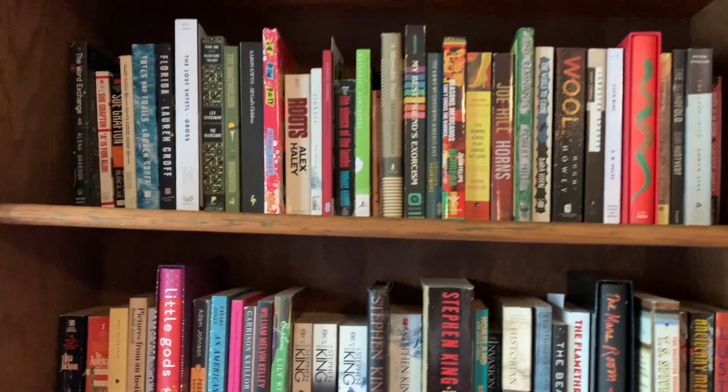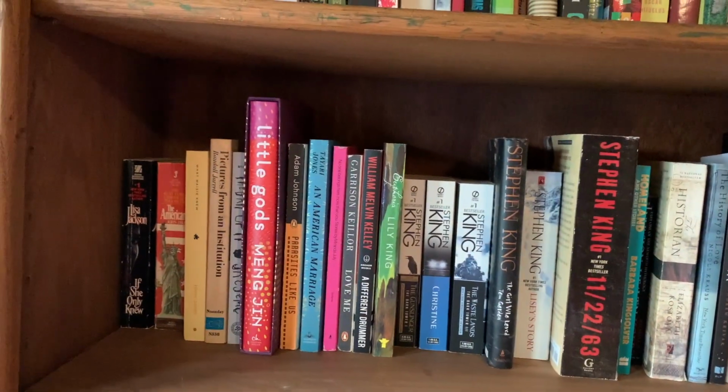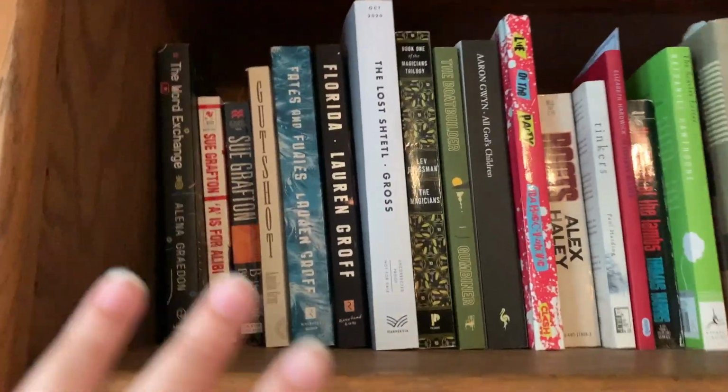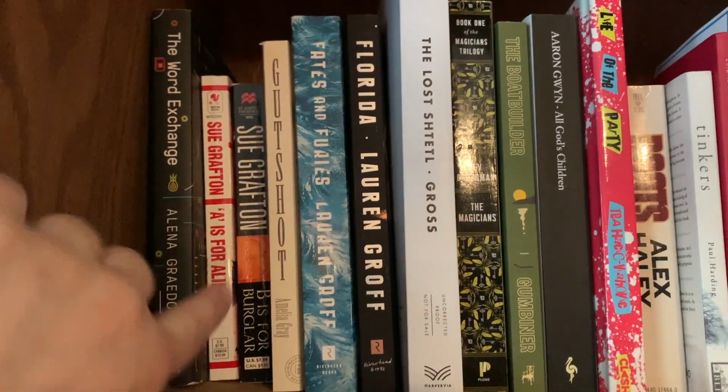Okay, now they're all cleared, and I will say the stuff that I put in front of my bookcases definitely changes all the time. It's mostly the same stuff, but I do switch it up. Okay, so let's go up here. So we're in the G's again because these are alphabetical. So I've got the Word Exchange.